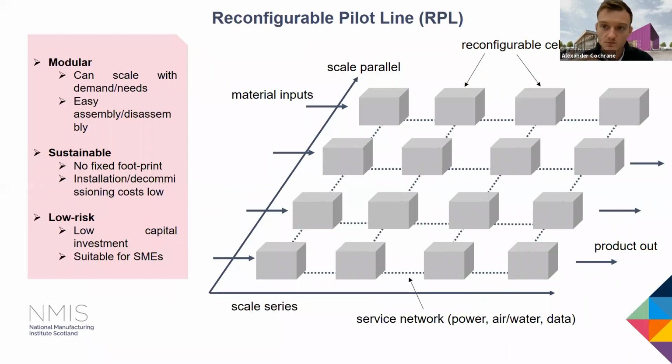So we think a good concept for the future is the reconfigurable pilot line, or RPL. This takes the fixed capability of a traditional pilot line and instead makes each cell a reconfigurable one, which is what the image on the right shows here. So each of these reconfigurable cells would have changeable capability rather than fixed capability. We think this has distinct advantages.